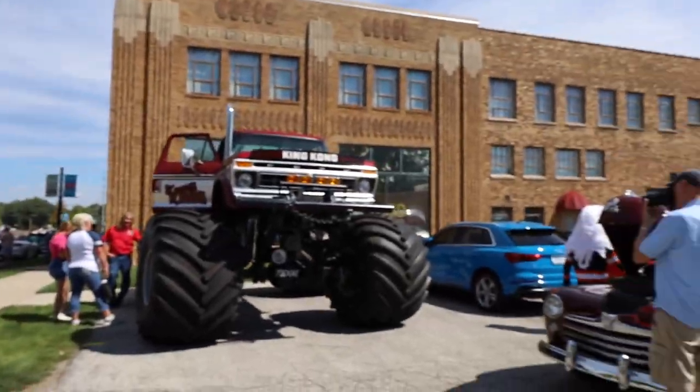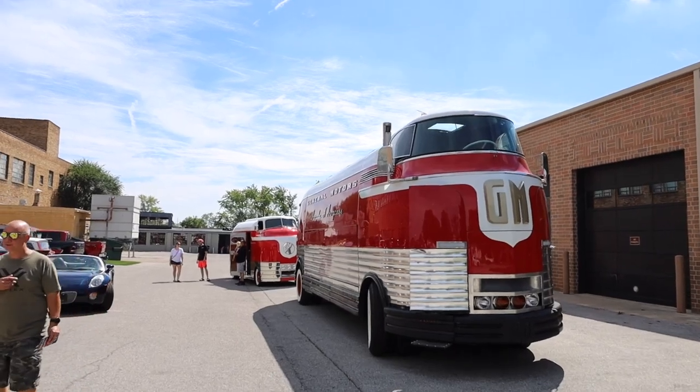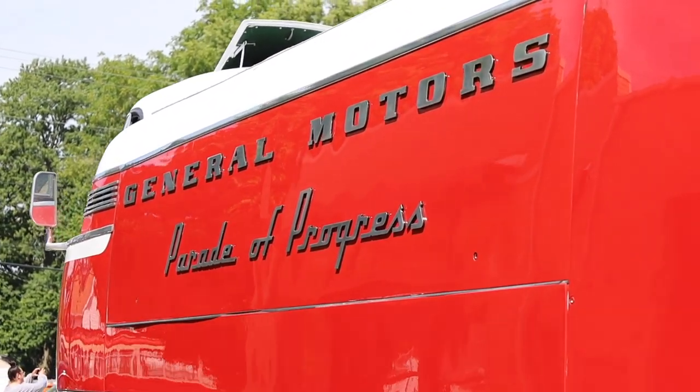No, I had no idea that this was going to be here today, but one of the restored GM buses from their big Parade of Progress that they used to do back in, I think, the 50s, showing all the advancements the company made. But one of those buses is here. And take a look at that. I actually got to sit in one of these a few years ago at Cadillac's Fall Festival in Michigan at the Gilmore Museum. I mean, this is just so historic, amazing to see.